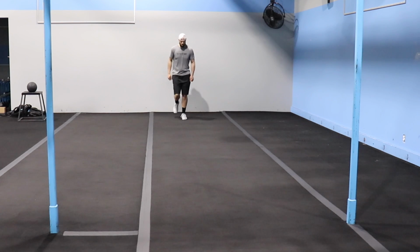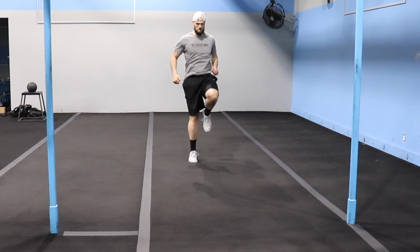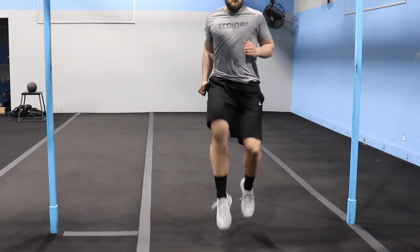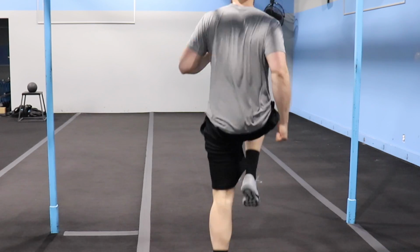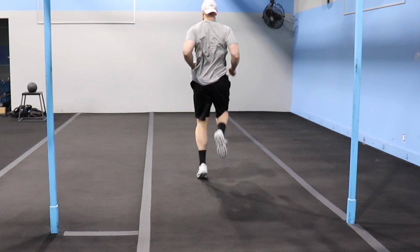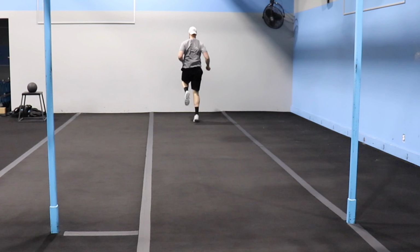All right, everybody, so here's your warm-up. You have 4 different exercises: high knees, butt kickers, and then we're going to do a couple of dynamic stretches, dynamic movements. You're going to hug that knee, and then you're going to drop down into a lunge, and we'll do a little twist at the same time. And then we are going to do some quick Frankensteins, all right?